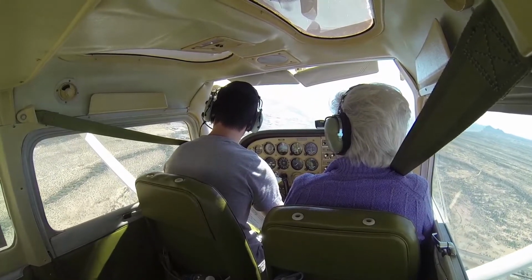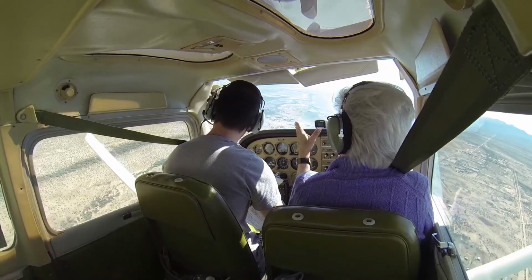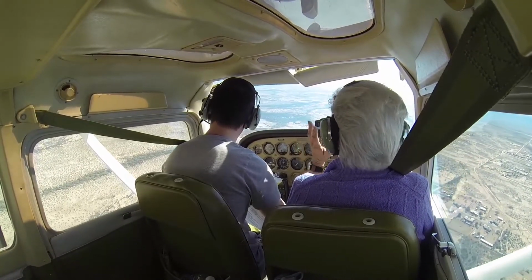We'll only get down to a couple of 300 feet above the ground. We don't want to really scare anybody to death. Now, see the road? Yes. But I know we got 30.